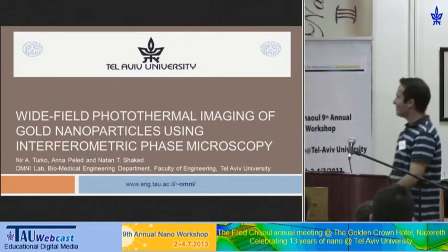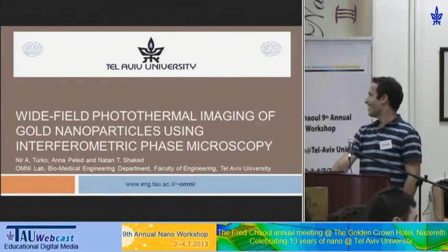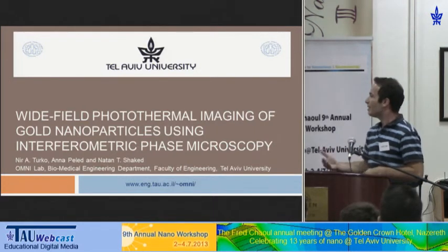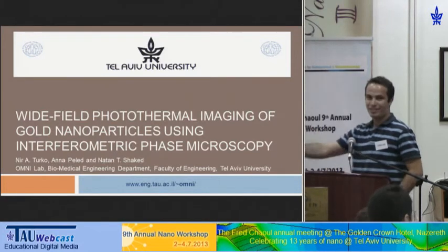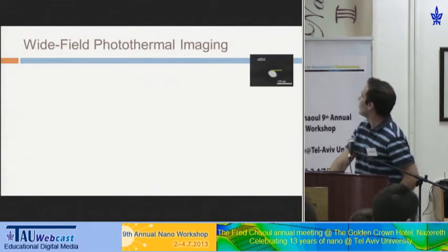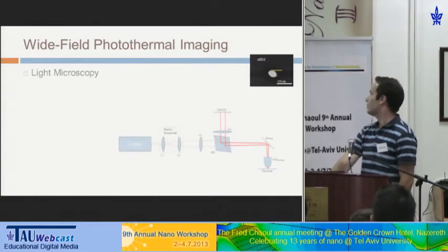This is my last time, but the most important one, because this is my work. What I did on this project was to image nanoparticles that were well below the diffraction limit towards photothermal super resolution. So here's our nanoparticle. It's about 60 nanometers in width, and we want to image it.